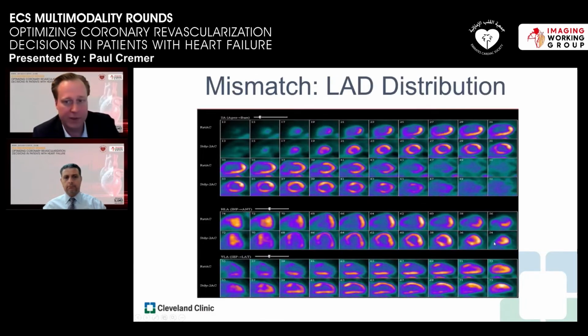So I'm going to show just a few examples of how we use this imaging. Again, this is rest on the top and FDG on the bottom on short axis, horizontal long axis, and vertical long axis slices. Here, looking at the resting images, you can see a severe perfusion defect throughout the apex, extending into the anterior wall, and also involving the septum, where there's really absent perfusion.